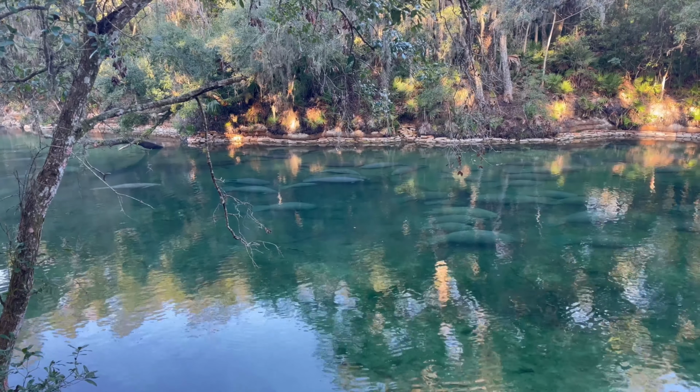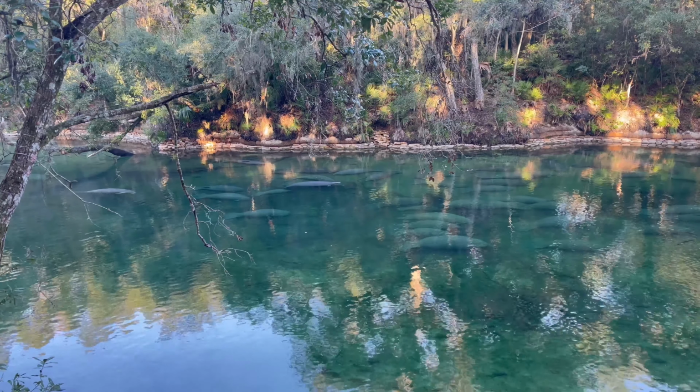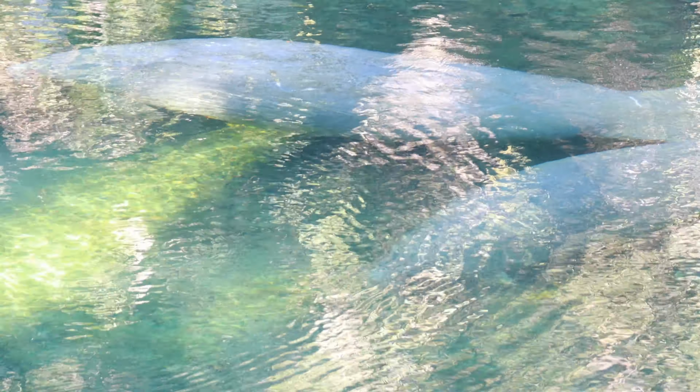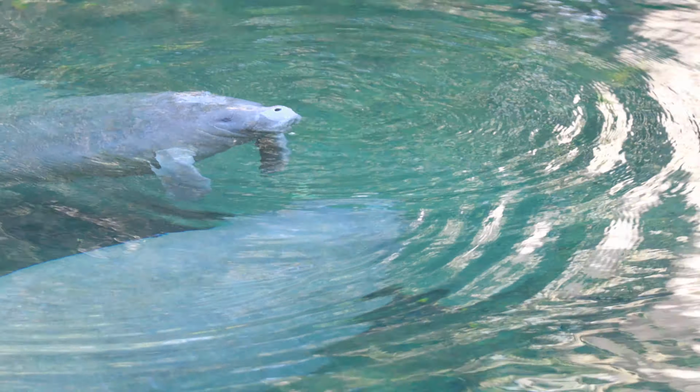Every winter, hundreds of manatees swim to the warmth of the spring, and it's been one of my favorite traditions to go and see them every year. So if you are planning on visiting Central Florida between the months of November and April, Blue Springs State Park is a great place to visit to try to go and see them.